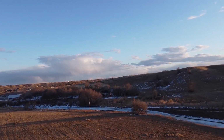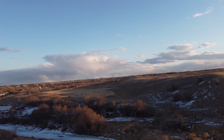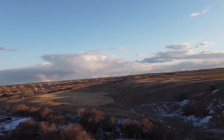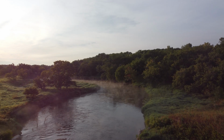four-wheeler straight into the back corner of the trailer, and the corner of it actually went through his left leg and pinned him to that four-wheeler, into the plastic fender. Dustin, being in shock, he looked down at his leg, saw he was trapped, and pulled his leg off. His leg was being held together by a single vein, right? So there's some definite arterial bleeding and stuff going on there.